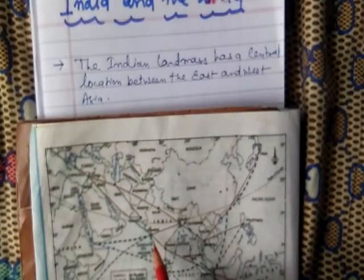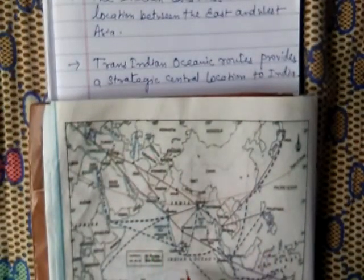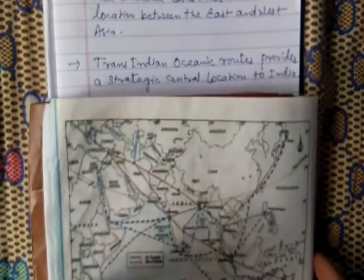The Indian landmass has a central location between East and West Asia. Trans-Indian Oceanic route. This is a sea route. Trans means across. So the Trans-Indian Oceanic route provides a strategic central location to India.